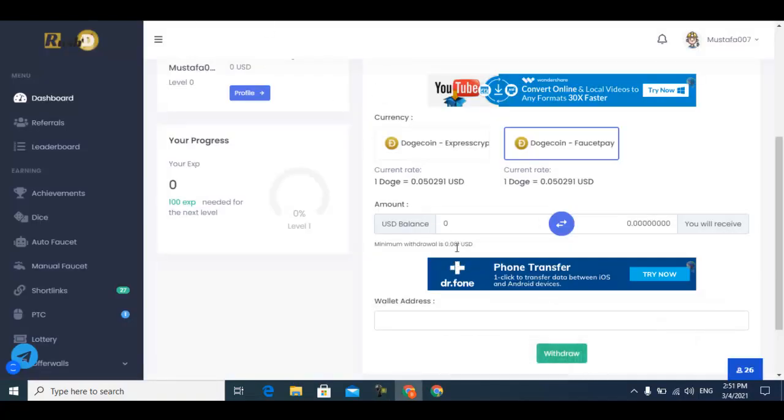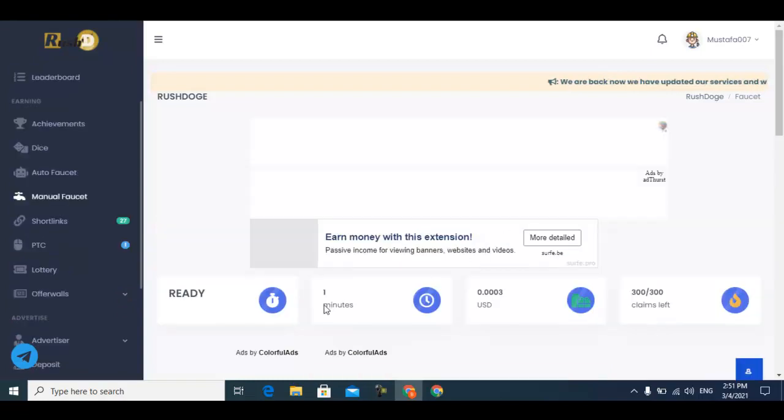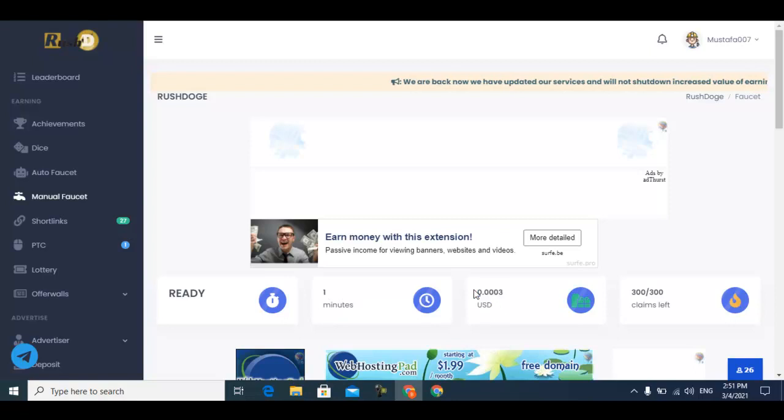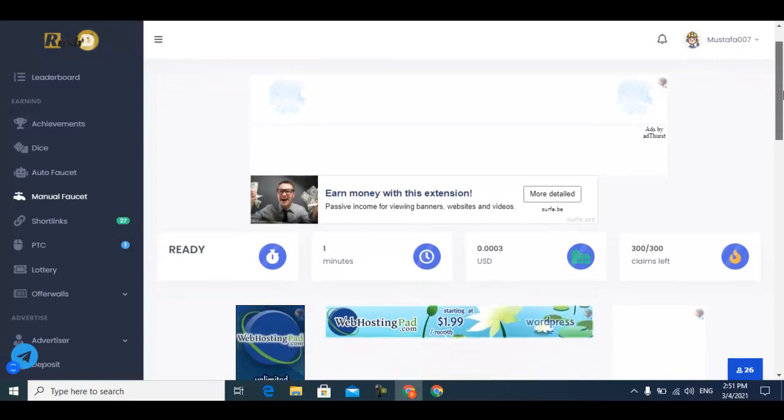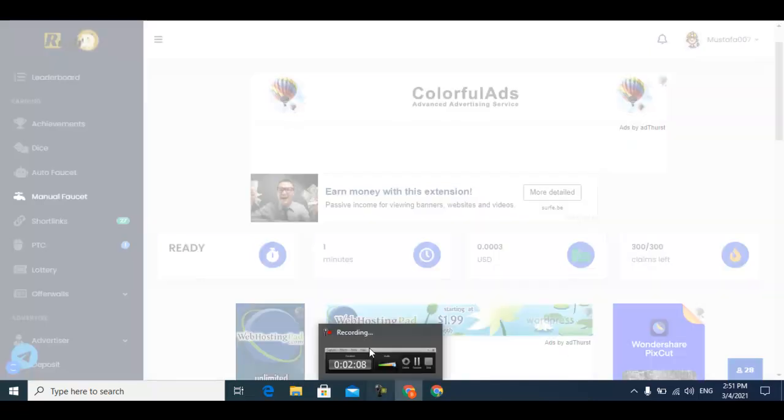If you claim the manual faucet 3 or 4 times, over about 4 minutes, you can instantly withdraw your amount, and daily you can earn 9 satoshi from here. Not too much, but with the manual faucet you can claim your free 9 satoshi.